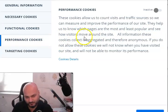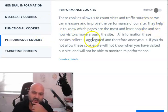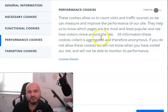Performance cookies. These cookies allow us to count visits and traffic sources so we can measure and improve the performance of our website. It's like data they're getting back, right? They help us to know which pages are the most and least popular and see how visitors move around in the site. All information these cookies collect is aggregated and therefore anonymous. If you do not allow these cookies, we will not know when you have visited our site and will not be able to monitor its performance.